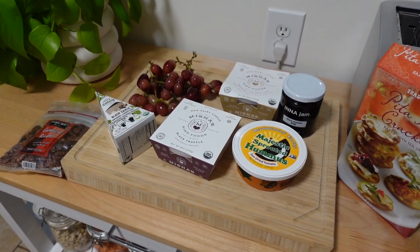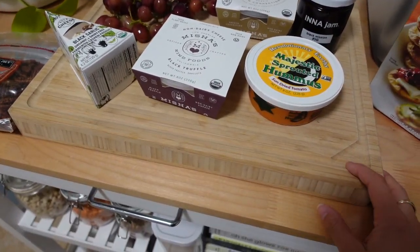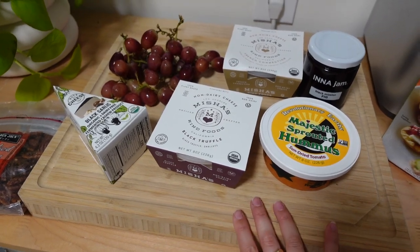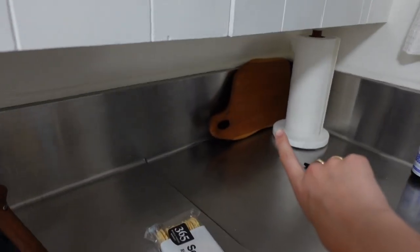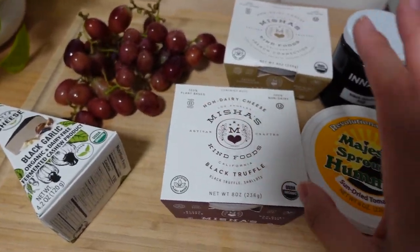Here is everything I got to go on the charcuterie board. And tonight I'm just gonna use this giant IKEA cutting board because I usually will use this smaller little walnut board, but it's really small and I just wanted to make it nice and easy. This is a casual affair.